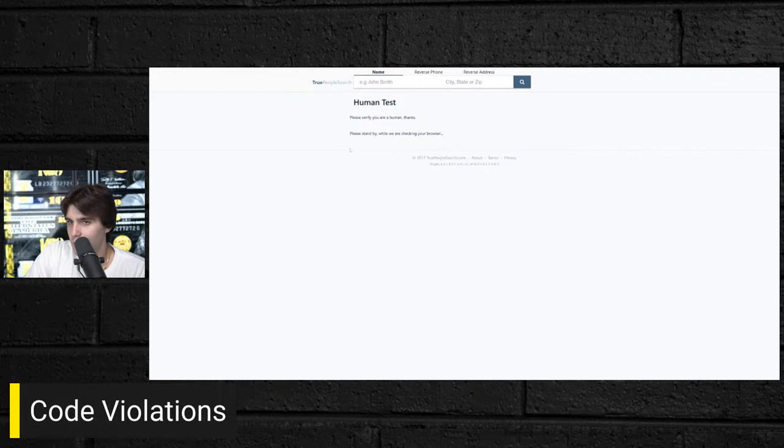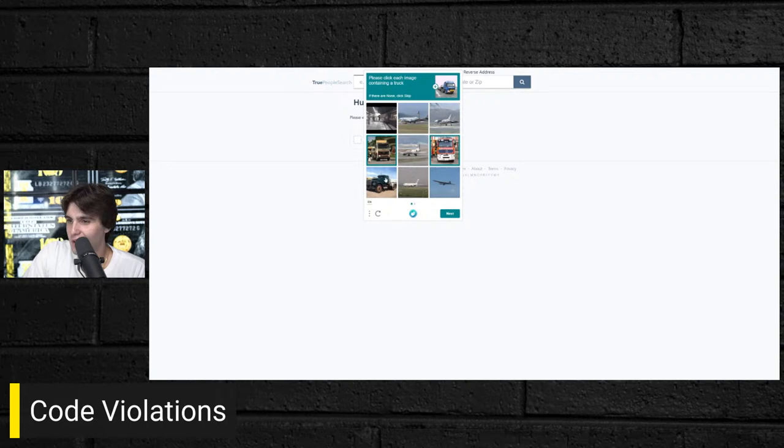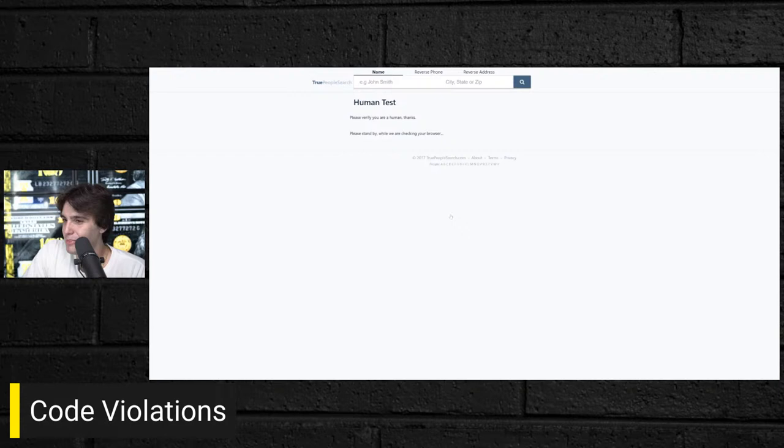Oh, shoot. We're doing verification. This is not good. Truck. Whew, okay. That's a train. Truck. These get hard. Is this a bus or a truck? I'm going to call it a bus. I swear they make those things so hard. Okay.